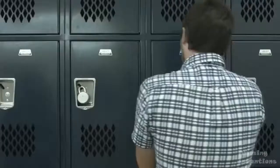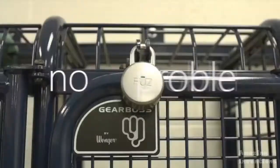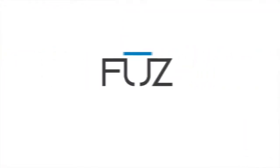The peace of mind, along with the convenience you'll gain by incorporating the Nokey into your life, makes it a great investment for you and a great gift for friends and family. Nokey? No problem. Fuse Designs.